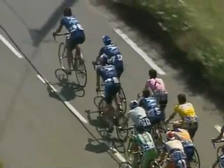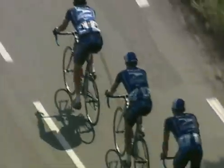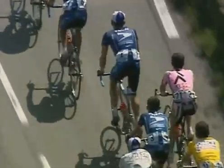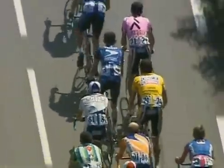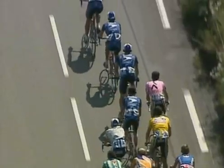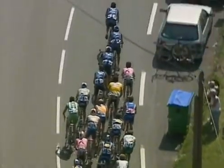George Hincapie doing a superb job today as he keeps the pace up at the front, being followed here by Rubiera. And then Heras, the little climbers now, look how lithe they are there. They just seem to dance on the pedals when they get out of the saddle. They've got no excess body weight whatsoever.